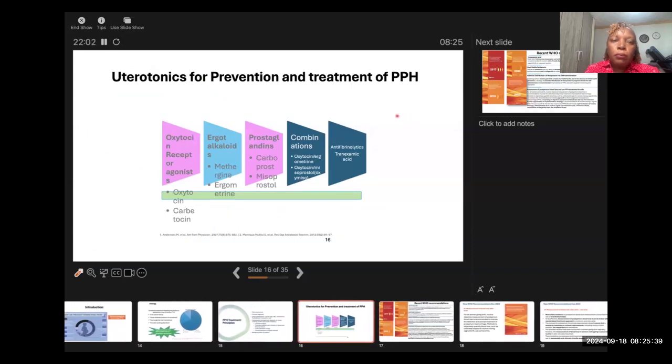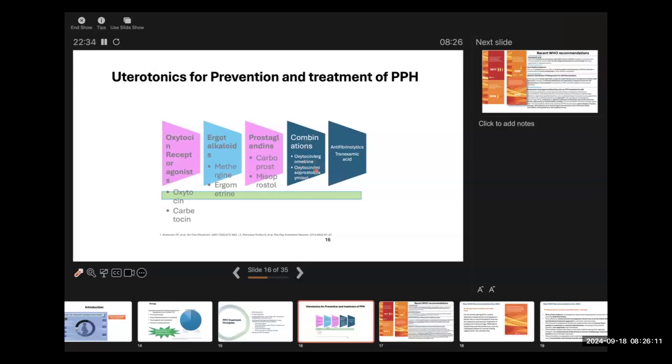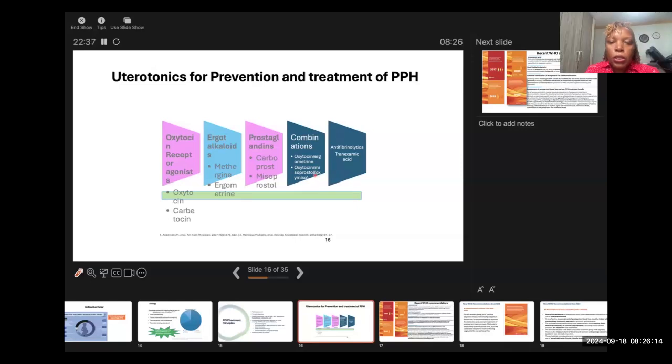What are the uterotonics for prevention of PPH and treatment of PPH? Mostly we have the oxytocin receptor agonists, oxytocin and carbetocin, in this category. Then we have ergot alkaloids like methylergometrine and ergometrine, prostaglandins such as carboprost and misoprostol, and we can also have combinations of both oxytocics and ergots, such as oxytocin and ergometrine, and oxytocin and misoprostol. Then we have also antifibrinolytics, like tranexamic acid.